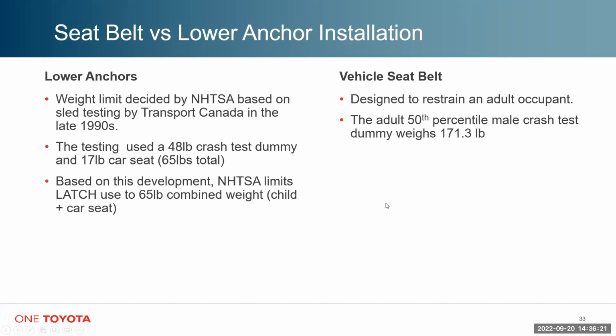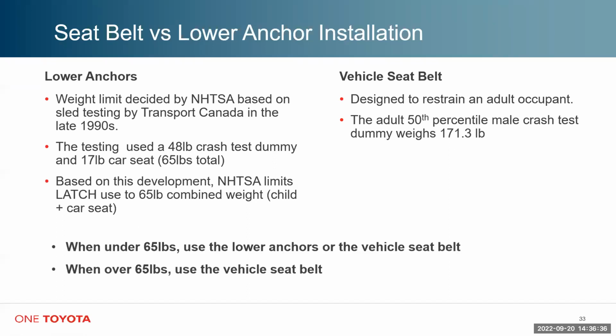So if you have a parent who is concerned about using the vehicle seatbelt, who feels they should be using the lower anchors because maybe they feel the lower anchors are safer, here's one little tidbit you can use: LATCH, 65-pound weight limit; crash test dummy, 171 pounds. Again, when we're under 65 pounds, you can use either the lower anchors or the vehicle seatbelt, whichever one is best for your situation. But when over 65 pounds, that's why we use the vehicle belt.